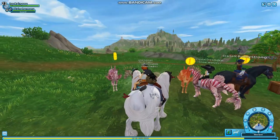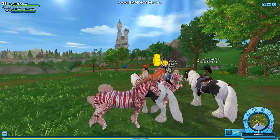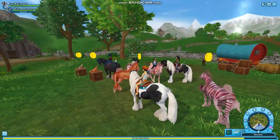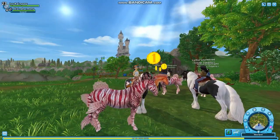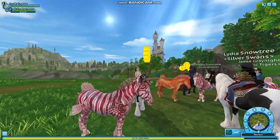Also, I totally forgot you can adjust the day! So, now you can kind of see him better in the daylight. Still really, really pretty horses.